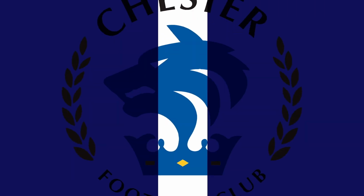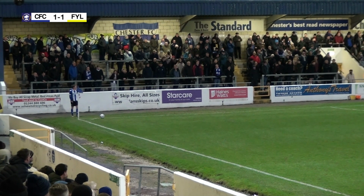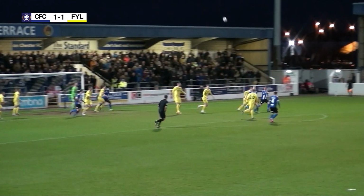Situations like that, though, without really forcing them back and really trying to get the second goal. The most animated I've seen Steve Watson. Corner kick comes in from Glendon. It's high. It's going to come down with snow on.